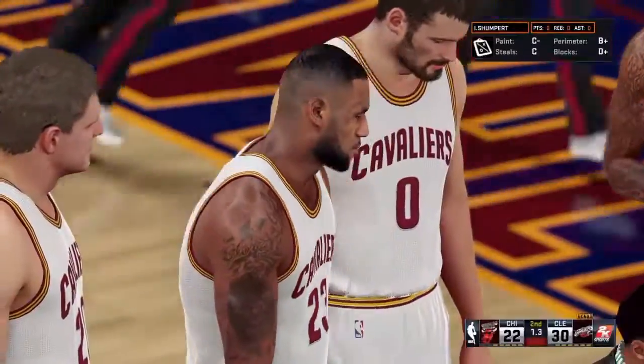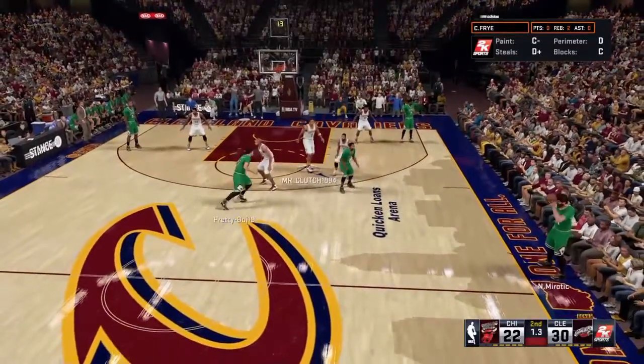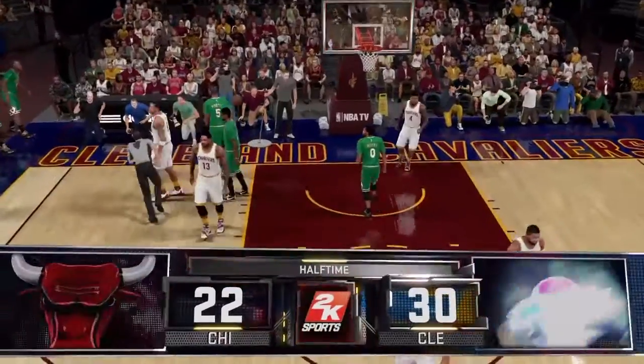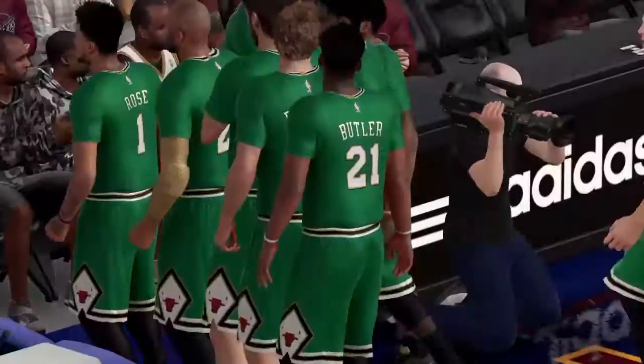Chicago calls timeout. Nice job, Cavalier girls. What do you say, fans? Keep you pumped up now. Here's McDermott. He got it up that time, but it wouldn't fall for him. And so we wrap up the first half. Cavaliers on top.